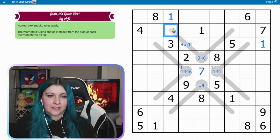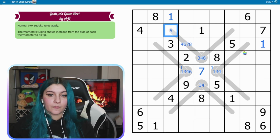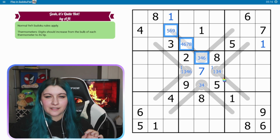Okay, what about this? I would want it to be a 3 at the lowest if this goes 1, 2, 3, but it can't. So this is actually a 5 at the lowest. A 6, it sees a 7, it sees an 8, but I could do a 9. Maybe if I go around like that, I'll see something that I'm not seeing right now.